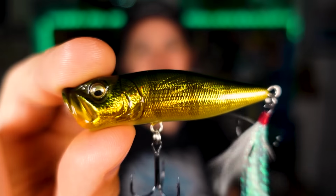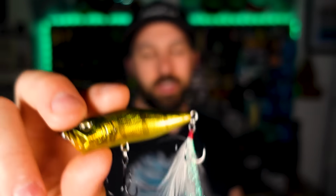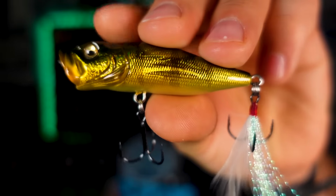This is a $17.99 popper, keep that in mind, but it is a fantastic popper, one that has been unanimously loved by everyone in our chat. Anytime we've done a shopping vid, we've said, hey, what baits do you recommend that you guys want? Or we reach out and we say, hey chat, what baits do you want us to fish? This bait always came up.